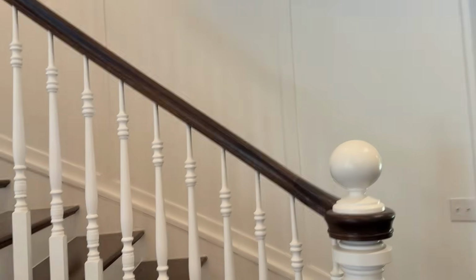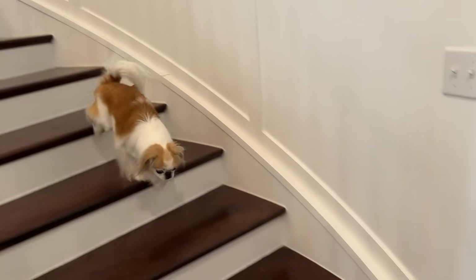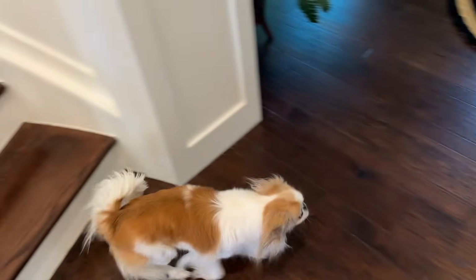Oh, somebody's coming down the steps. Hi, sweetheart. Yeah, you're getting your exercise.